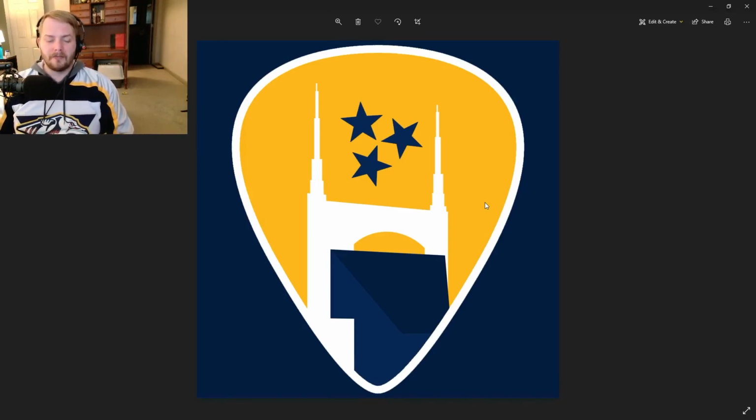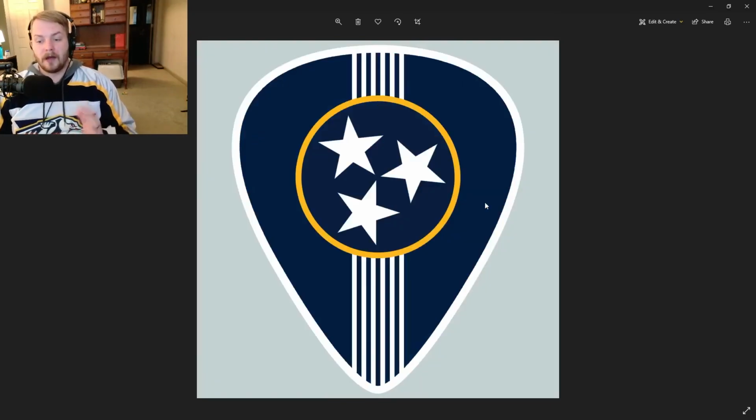So the second one I made was kind of more of an attempt to make a logo. I really like this one a lot. So it uses 6 strings or 6 stripes to symbolize strings on a guitar. And I just decided to use the version of the TriStar logo that we used on the pants on the Winter Classic uniforms. And I think it turned out really sharp. I actually tweeted this out to some people on Twitter just to see what kind of responses I would get. And Sean Henry, the president of the Predators, actually liked this photo. So that kind of validated me a little bit. And I thought I did a pretty good job there.